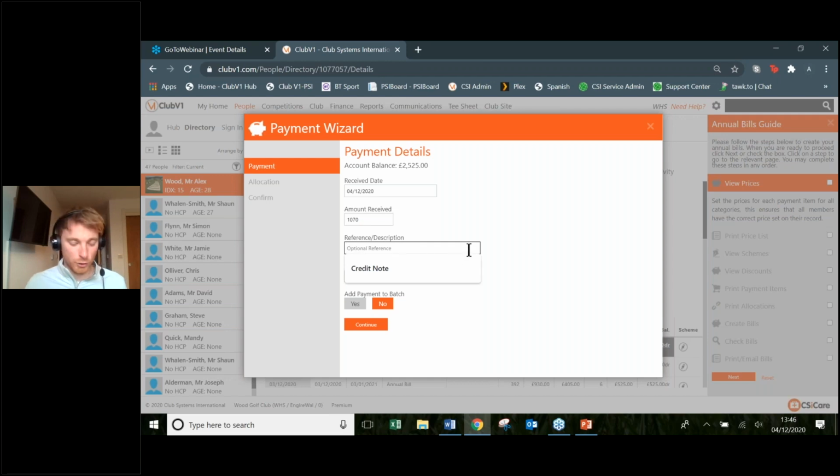Now the reference or description, you could use this to say first installment or has paid joining fee, those kinds of things, okay? We'll leave that blank for now. And we'll come back to this setting here. So you can add payments to a batch, but we're going to go through that in a second. Press continue. Then the system is working out the allocation. So I've paid 1,070.